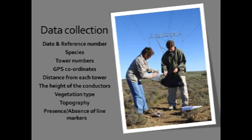We then looked at the vegetation type and the topography, and the reason for that is that we want to, in time to come, be able to predict where we can expect to find collisions occurring. So it was very important for us to be able to find out where we are finding blue cranes and where we're finding locust bustard, particularly with regards to the vegetation and topography. And then we looked at the absence and presence of power line markers.